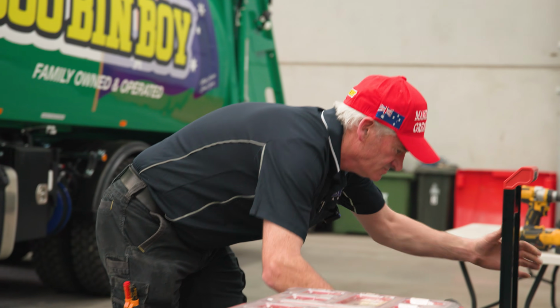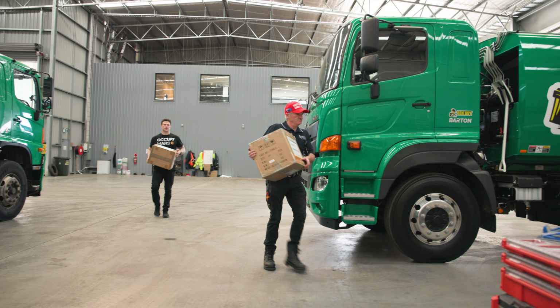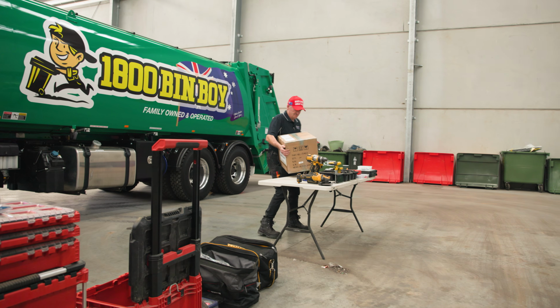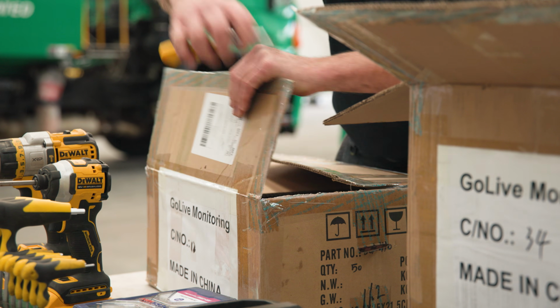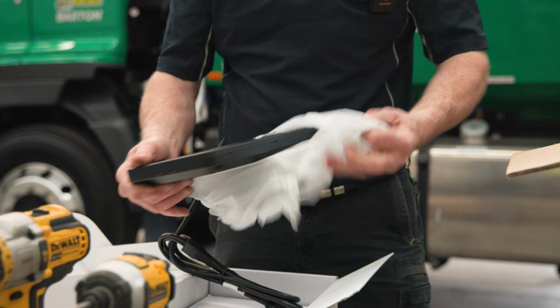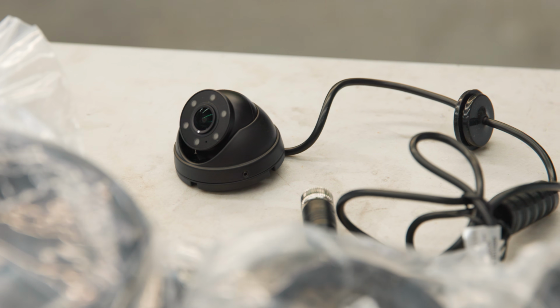Of course, branding is only part of preparing a truck for the road. Safety and visibility are just as important. That's why this new addition is being fitted with a full suite of cameras, mounted inside and out, giving drivers a clear view in every direction. These cameras are designed to protect both the crew and the community, making every run safer and more efficient.